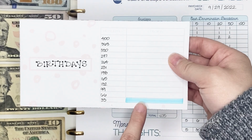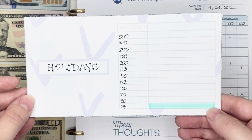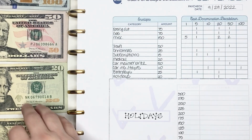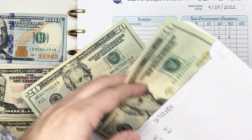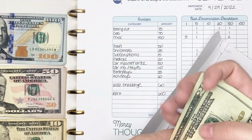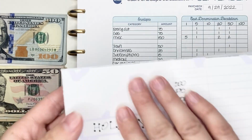Oh, and I was able to mark off the first line on the tracker, which is awesome. And then lastly, for my sinking funds is my holidays envelope. This is another one where I was able to mark off my first line on my tracker. We're going to be contributing $20 in a single $20 bill. With the deposit from last time, we should have a total of 40, and that is what's in that envelope. So I'm going to put those two 20s back, and we will be done with my sinking funds.